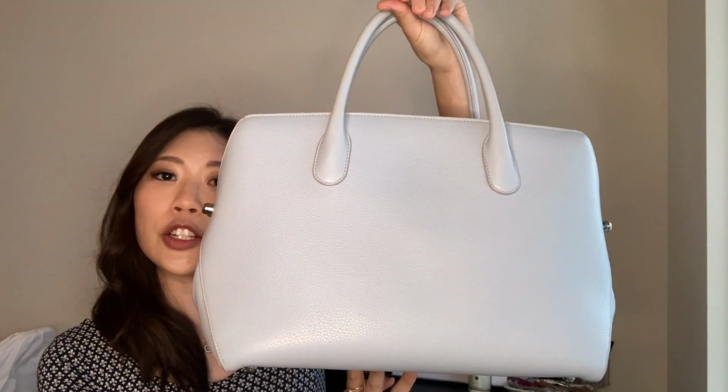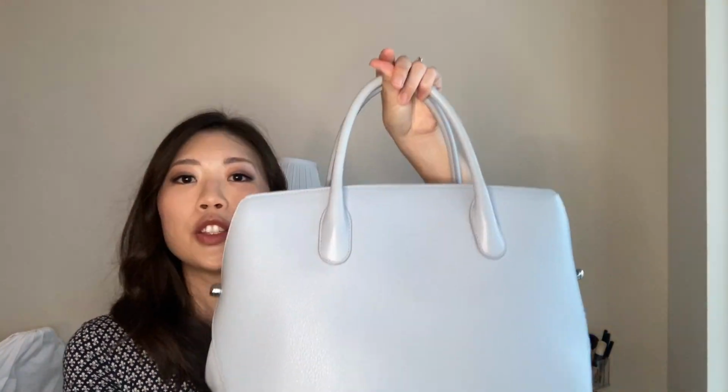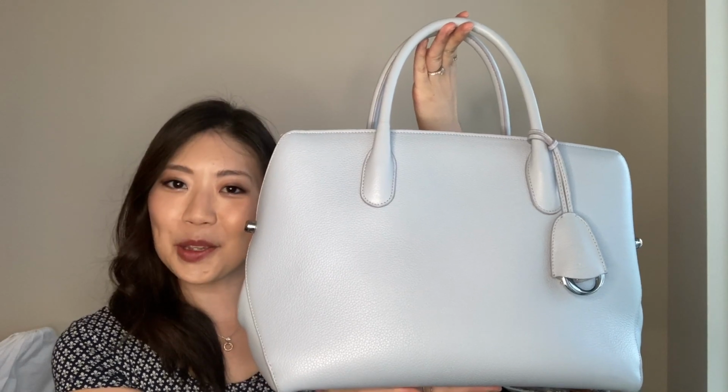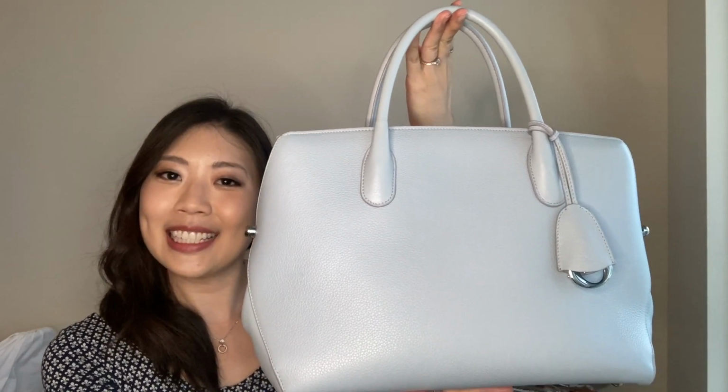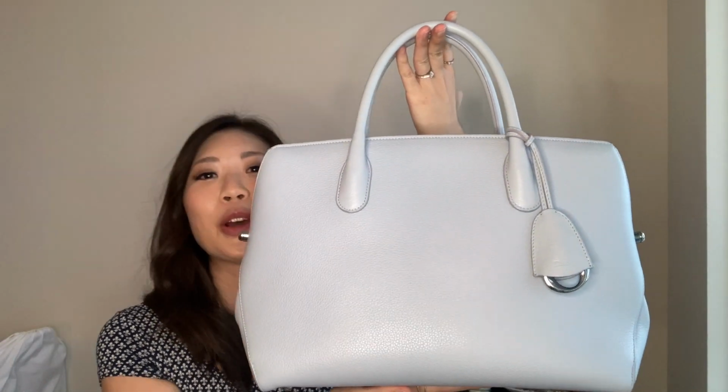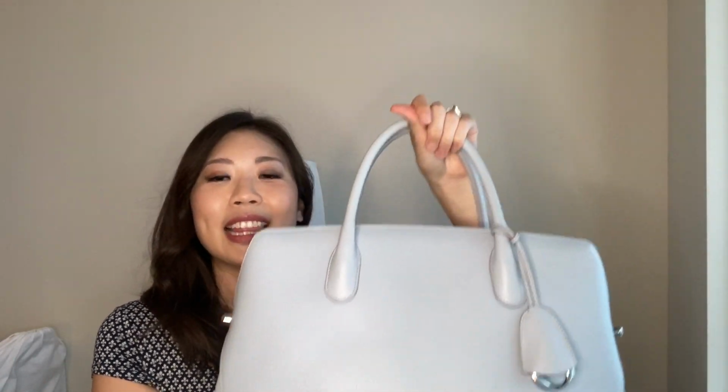And as you can see, there's no branding on it, so it doesn't have a name or a logo anywhere, and you can't even really tell which is the front or the back. And the only way you can kind of guess what brand this bag is from is the little charms hanging off right here. So if you don't know, this bag is actually a Dior bag.